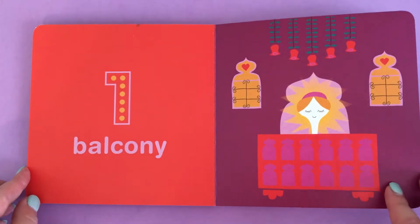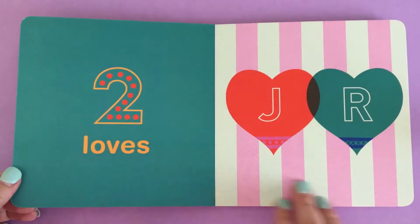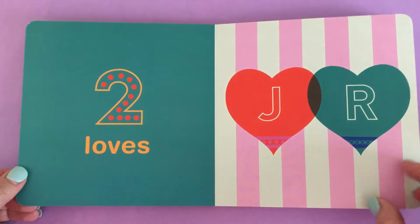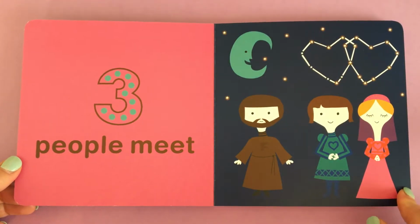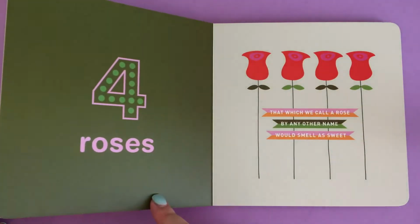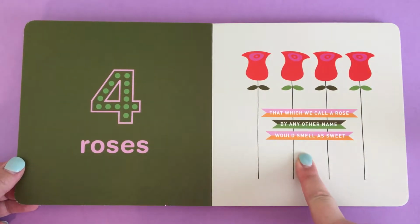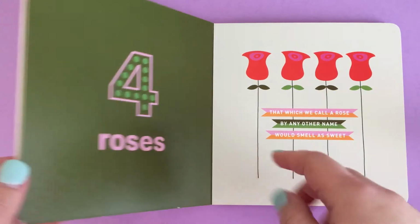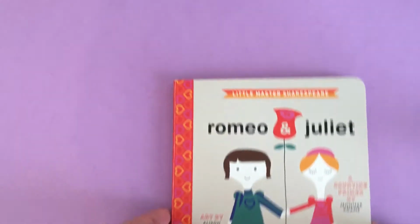We have One Balcony with Miss Juliet there. Two Loves, J&R. Three People Meet with the Friar. And Four Roses, and I love that there's little Shakespeare quotes. That which we call a rose by any other name would smell as sweet. So this is the Romeo and Juliet counting primer.